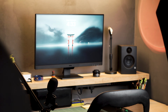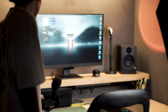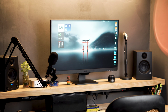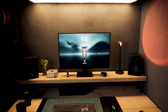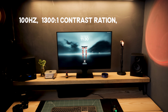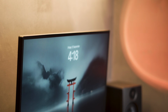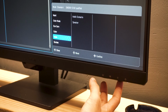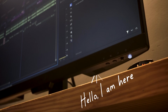I'm planning to add another monitor, right now considering choosing between an ultra-wide or a 32-inch 4K display. After that, I can use this as my second display. But for now, it's a good monitor for its price and specs. It's 100Hz, 1300:1 contrast ratio, 99% sRGB, ultra slim bezels, matte screen, dual HDMI port, a display port, and a 3-watt speaker, which definitely does not sound that great.